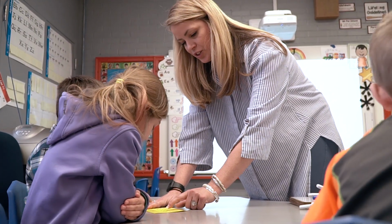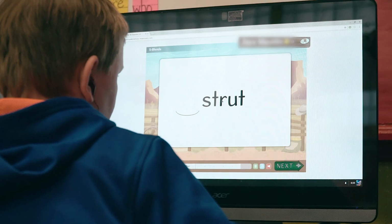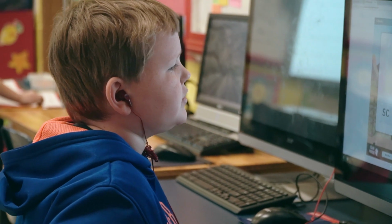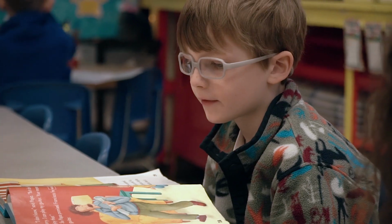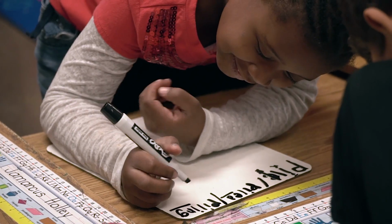Originally, Reading Horizons was purchased as a program to help with our dyslexia students and our special education students. And with that implementation, the teachers began to realize this is a program that we feel like would work for all of our students. Reading Horizons meets the needs of all the students in our classroom. From the struggling student to a high-performing student, Reading Horizons has made them a more confident, successful reader. Reading Horizons being such an active multisensory program, whether you have a reading disability or not, that's something that's good for everybody.